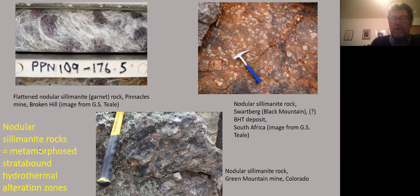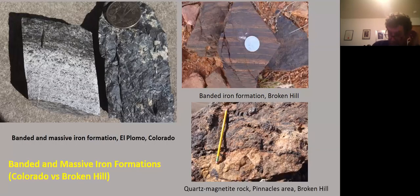We see this rock. Here's a nodular sillimanite rock at Green Mountain. We also get nodular sillimanite rocks at the Pinnacles deposit right next to the large Broken Hill type deposit. Just to point out to you, and I have an image later on if I get time to show you this, the nodular sillimanite rock next to the giant Black Mountain deposit in the Aggeneys district of South Africa, pointing out that we see this nodular sillimanite rock next to a variety of VMS metamorphosed deposits worldwide. We have iron formations associated with mineralization.